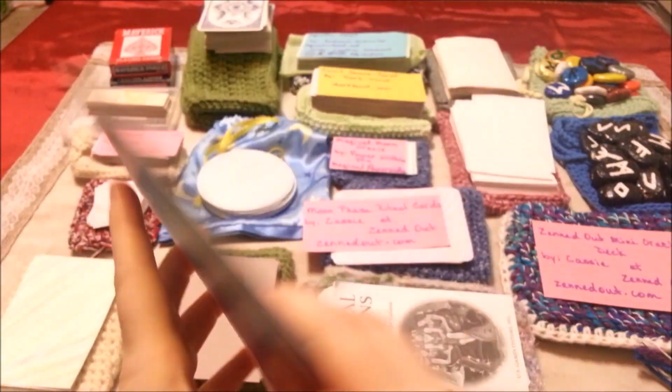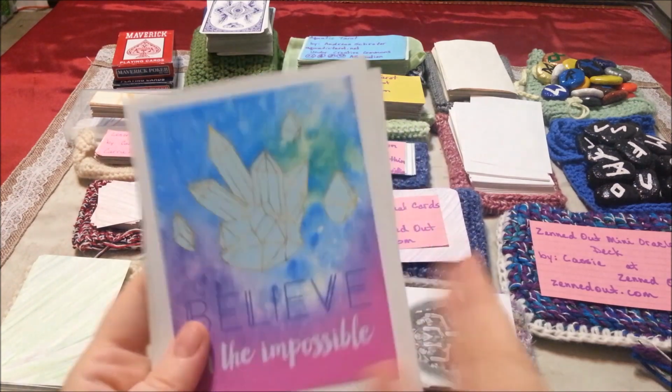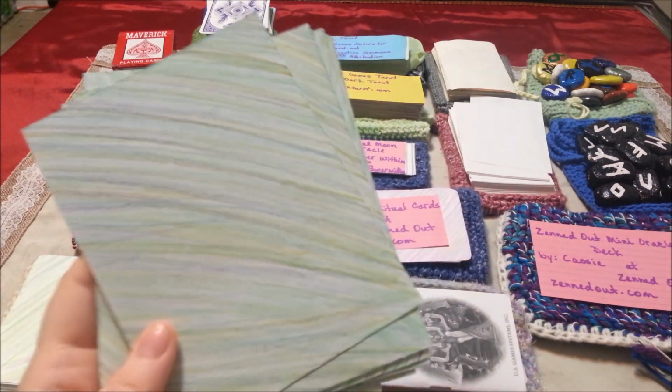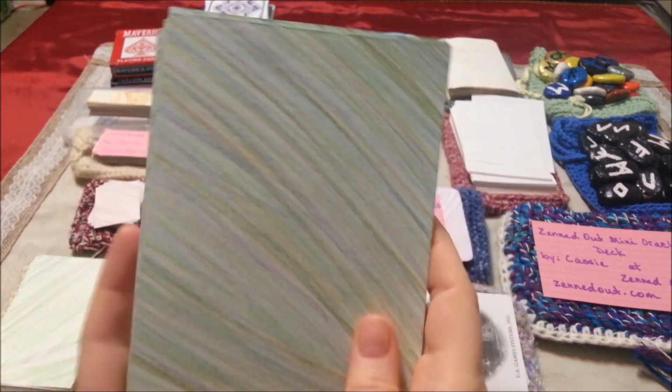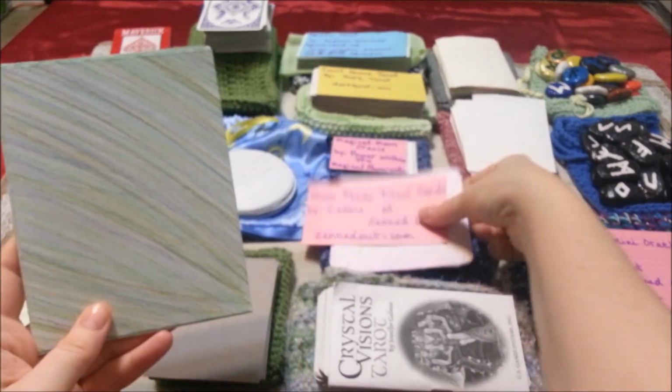But I really like using these on my Facebook page. I like using these as supplementing for just a quick advice when I'm doing reads. Now, this is not the back she has for the cards. You'll see that a lot of these have the same kind of backs, and I forgot to mention it.